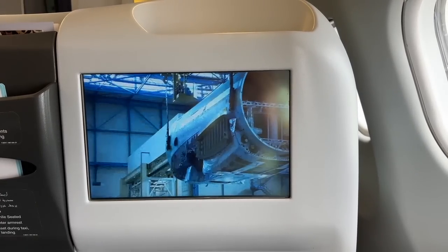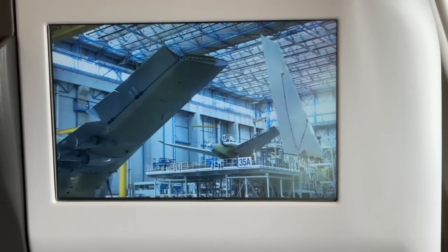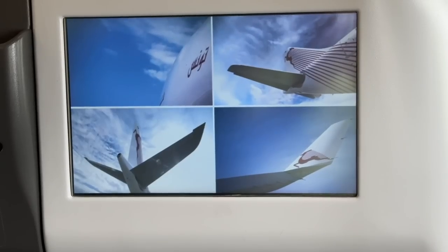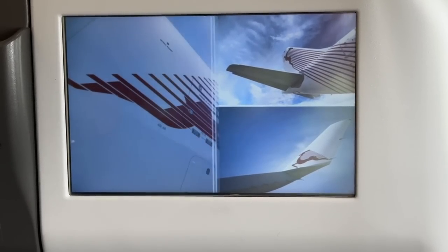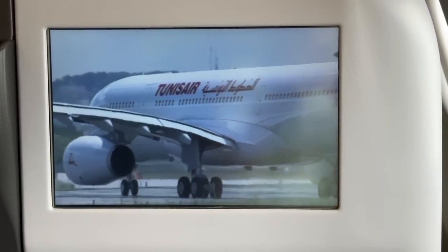As we taxied out, we were treated to this video about the construction of the Tunisair A330, more specifically, how it was this great new addition to their fleet. And while 8 years old isn't exactly the oldest airplane in the world, the interior may have you believing otherwise.